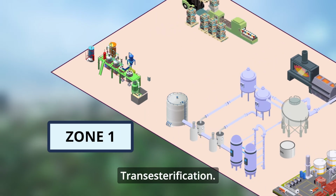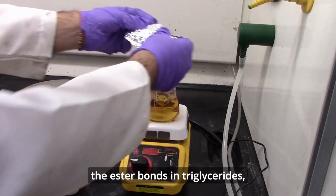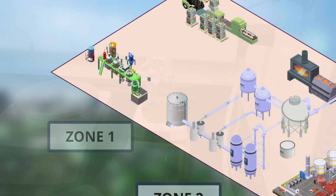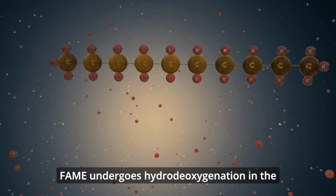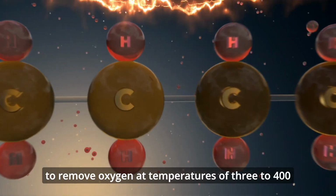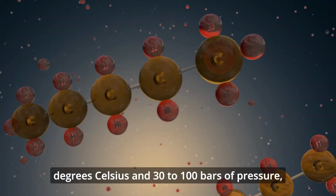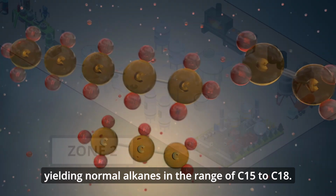Zone 1, transesterification. Transesterification process cleaves the ester bonds in triglycerides, forming 3 moles of FAME at 50 to 60 degrees under mild pressure. Zone 2, FAME hydrodeoxygenation. FAME undergoes hydrodeoxygenation in the presence of hydrogen and a suitable catalyst to remove oxygen at temperatures of 300 to 400 degrees Celsius and 30 to 100 bars of pressure, yielding normal alkanes in the range of C15 to C18.